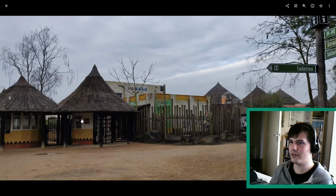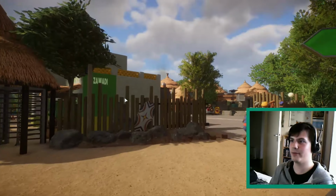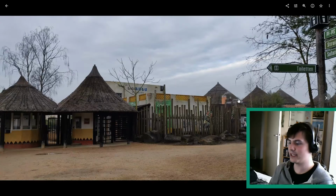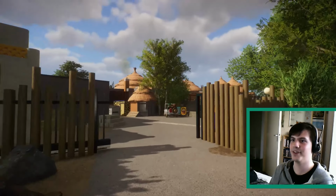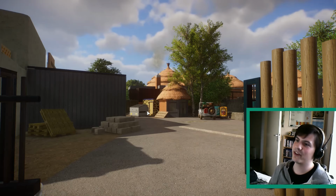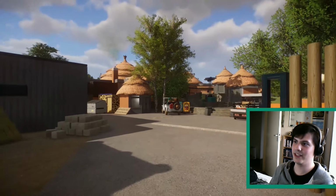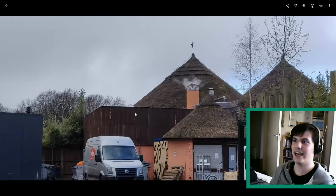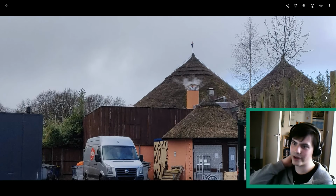But yeah, over here we've got the other side of the entrance with this fence, the gift shop in the back, and this backstage area, which we can have a look into, because sometimes the gate's opened and I take a peek inside. So we've got the little cheetah spotted building, and then all of these little huts, and of course the roof of the safari restaurant.